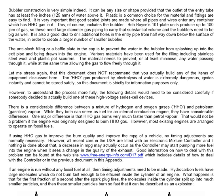If an engine is run without any fossil fuel at all, then no timing adjustments need to be made at all. Let me rephrase that. If an engine is run without any fossil fuel at all, then timing adjustments do need to be made. Hydrocarbon fuels have large molecules which do not burn fast enough to be efficient fuels.